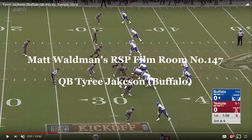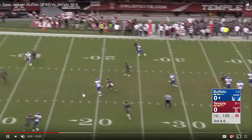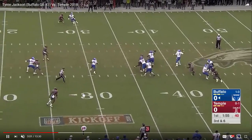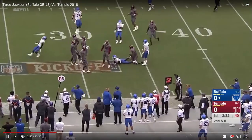Hey, let's talk a little Tyree Jackson. This is a nice play from the young man. Watch him handle the pressure off the edge, climb, reduce the shoulder, and then immediately slide to his right, find a throwing lane, throw on the move 37, 38 yards downfield to his receiver breaking in the zone, touchdown. This is smooth work.